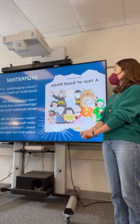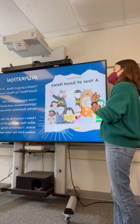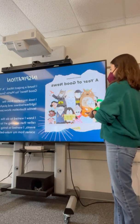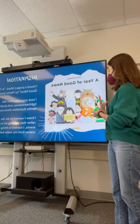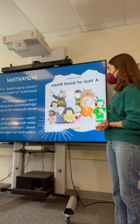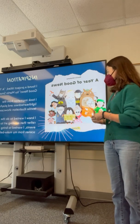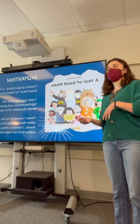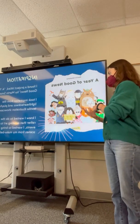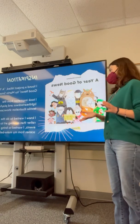And so my main inspiration and where I got the idea to do textile illustrations was from this artist, Martin Smetana. And I found his project through Pinterest, which is actually a book that he put together titled A Year of Good News. Basically what he did is he found positive stories during the year of the pandemic, and he made illustrations of them to kind of bring light to an otherwise darker time.